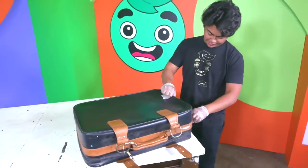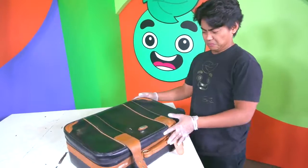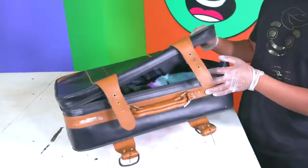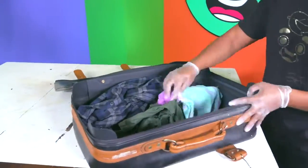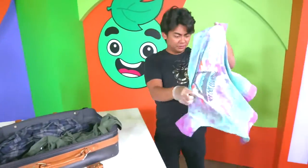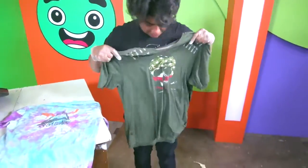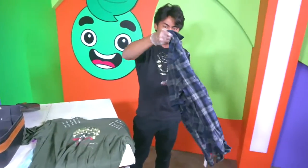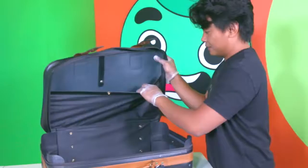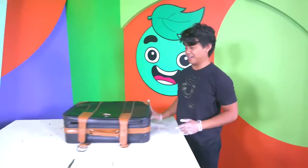Ooh. Okay, here we go. Bag number one. What we got in here? Oh, it smells like laundry. All right, there's not much in here. We have, what is this? A tie-dye shirt, more shirts. This must have been someone who loved the military aspect of things. We have one of these things. So three shirts in this one. Is there anything here? Huh, that's weird. Who would put three shirts and throw it in a storage? That's kind of sketchy, but you know, you do you. That was bag number one.